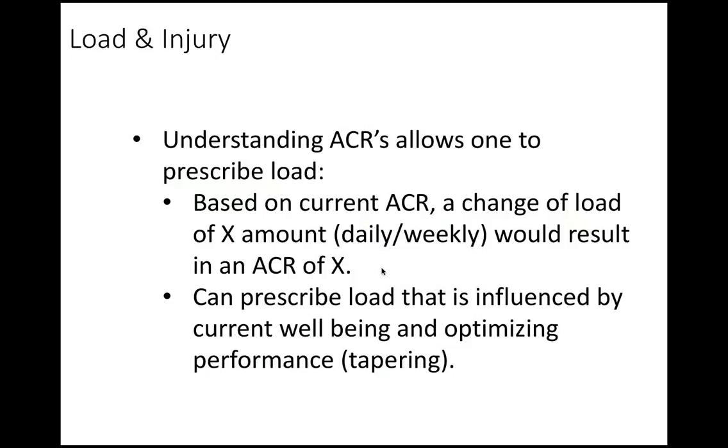Okay, so just wrapping up some of this. Understanding these acute chronic workload ratios really allows us to prescribe load. Based on our current ratio, I know that a change of load tomorrow of X would result in an acute chronic workload ratio for that athlete of X. So I can go into practice and say, hey, this athlete needs to jump about this high in order to keep them in that green zone. But if they go to this high, then they're going to go above that green zone into the red, where we don't want them to be. So I can sit down and plan practice ahead of time, knowing what those ranges are for every athlete within our group. And then I can optimize that for things like performance and tapering, and see what impact that tapering effect is having on performance too.